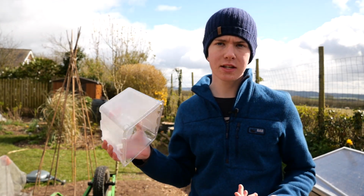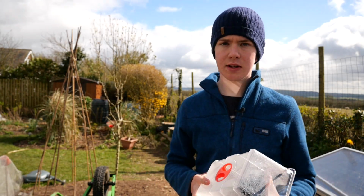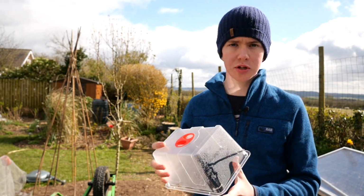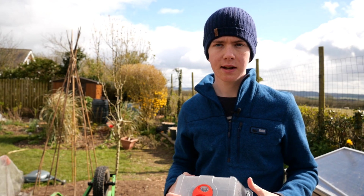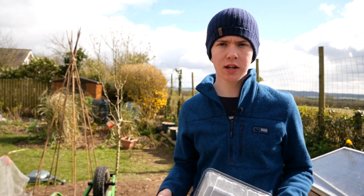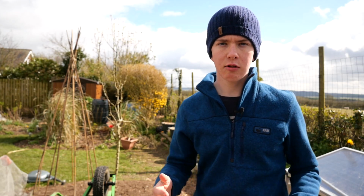And you can get these without a heated propagator as well. And they're really good because even inside a greenhouse, rather than putting fleece in the greenhouse, like I just mentioned, you can just use these on top of your trays and they'll keep your plants all nice and toasty and warm. And they're also really good for getting a head start on the season with plants that don't like the cold. So you can just put these on top and they'll grow.